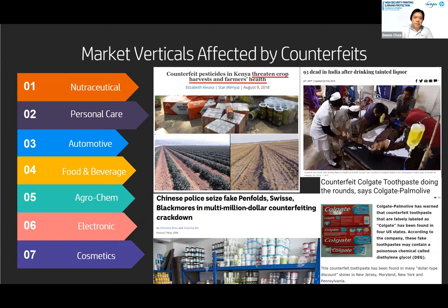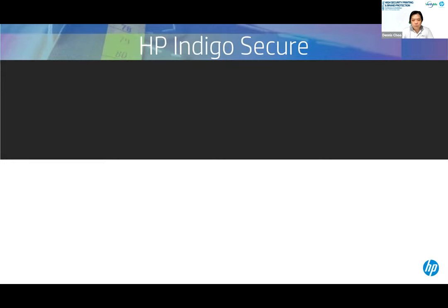And in China, there's also a lot of counterfeiting of Australian products and nutraceutical products. And Colgate in the US has had special chemicals added into the content. This is all causing very big problems, not only for the brand, but also for the consumer. So what HP has done is come up with the HP Indigo Secure team in Israel. They focus on how to develop solutions for anti-counterfeiting.